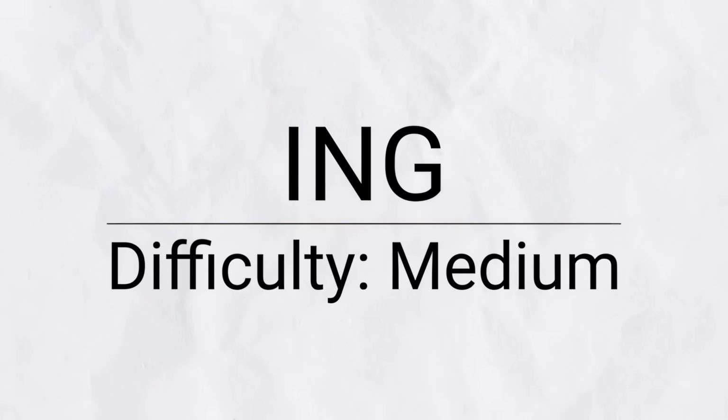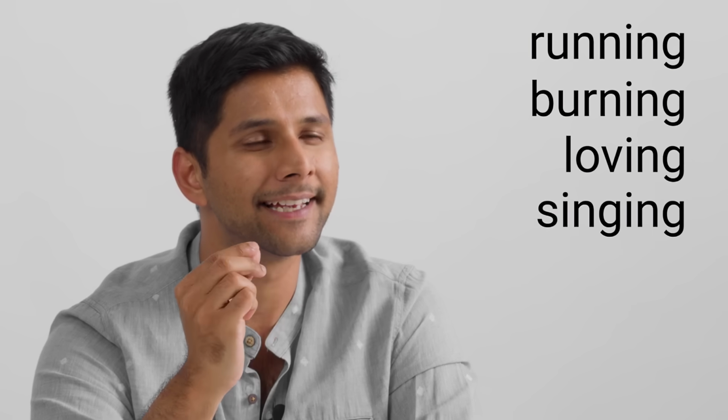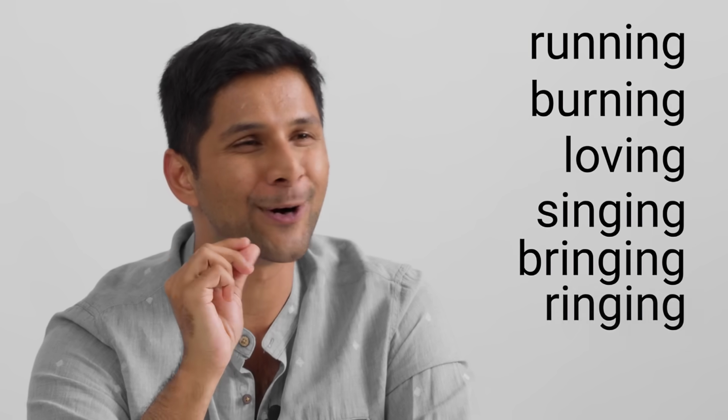Step 3, pronouncing ing. In American Standard, the ing sound is often softened, blending the n and g together in a subtle way. Pay attention to this pronunciation in regular words that duplicate the ing sound. And what you really want to pay attention to is how your throat closes up when you make this sound. For example, running, burning, loving, singing, bringing, and ringing.